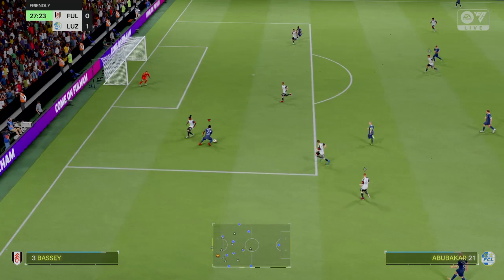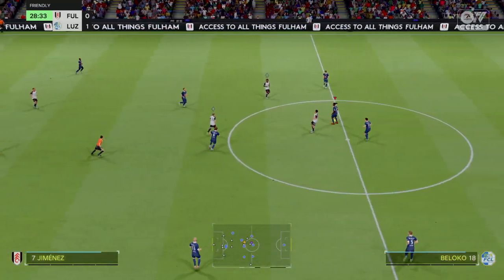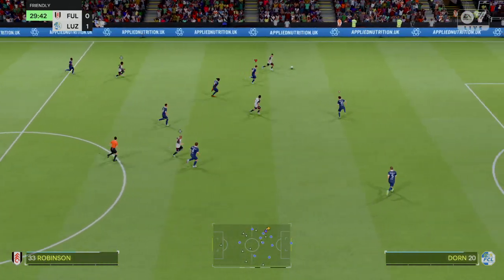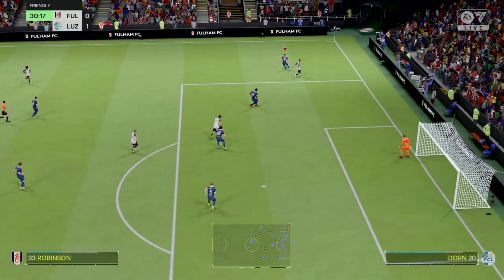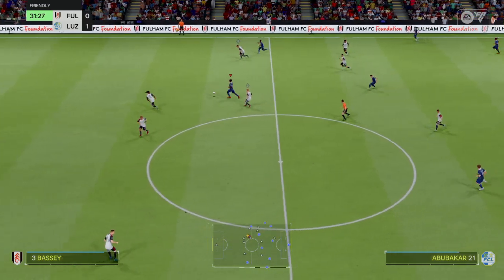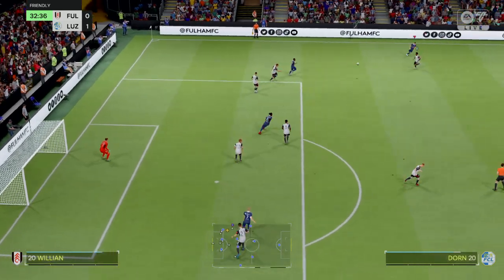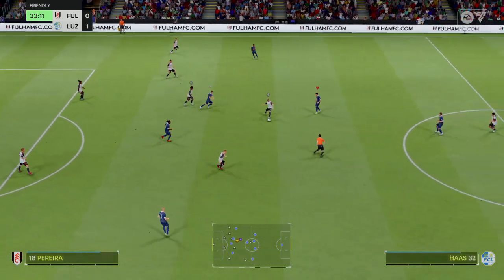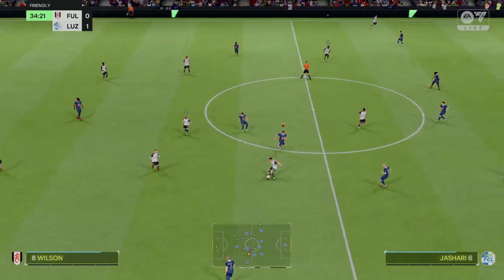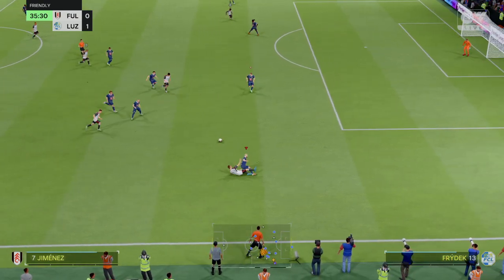It looks the right ball. William. Robinson. Need to get tighter here, and stopped in their tracks with a change in possession. Oh, excellent vision. And it stopped straight away. Reed. Raul Jimenez. Wilson. That looks like a good advantage played. Keeping it nicely here.